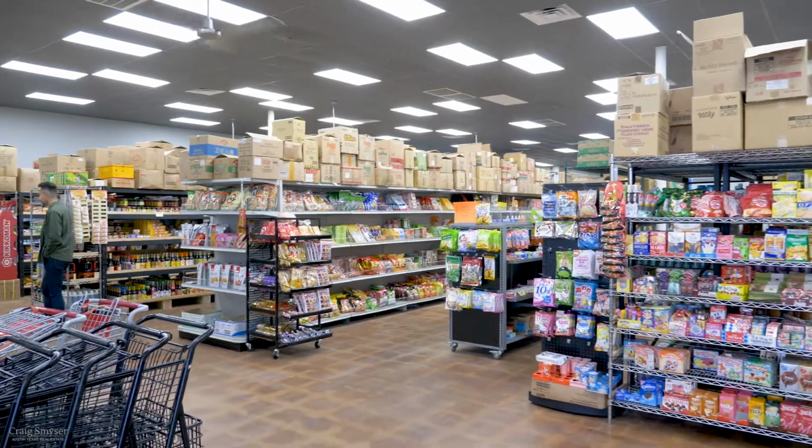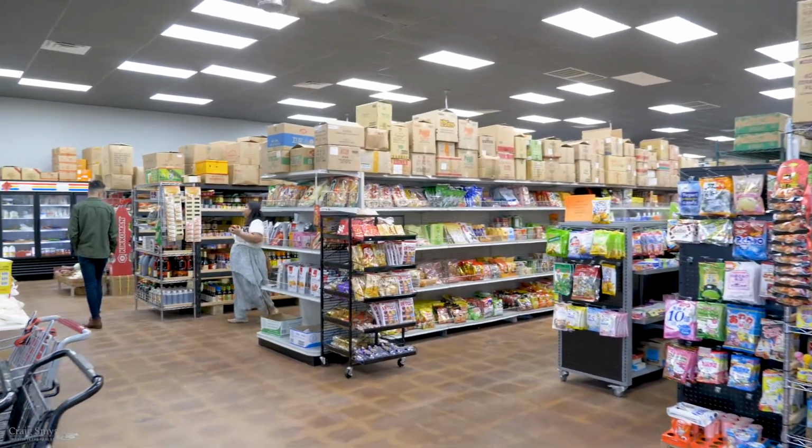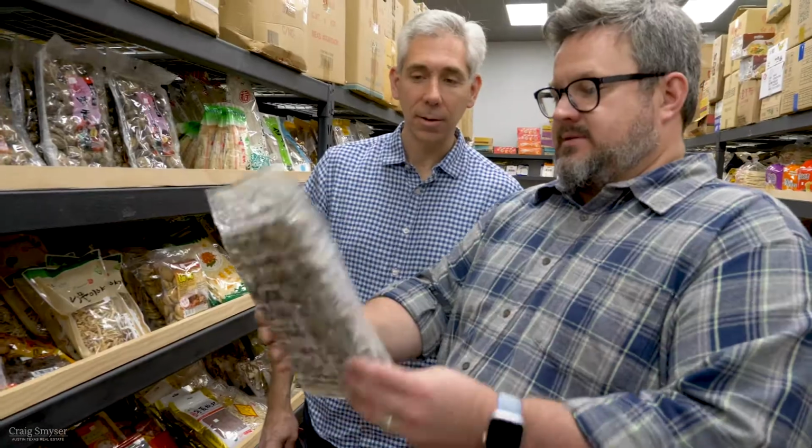All right. So, we're going grocery shopping? Sort of. You don't walk into your typical restaurant. You're like, I may be in the wrong spot. No, you're in the right spot. And it's a supermarket, a Chinese supermarket.